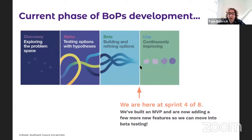We're now at the end of Sprint 4, which marks the halfway point of this phase of development as we move forward to our objective of taking the MVP of BoPS to public beta testing, where we'll be testing live lawful development certificates, which should be quite exciting.